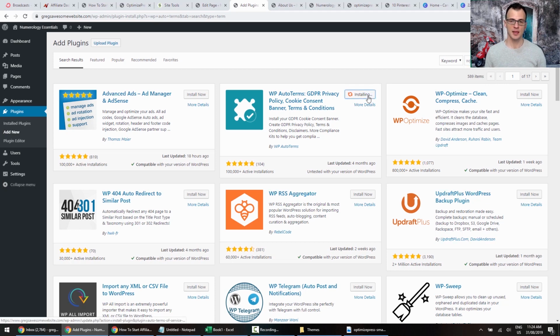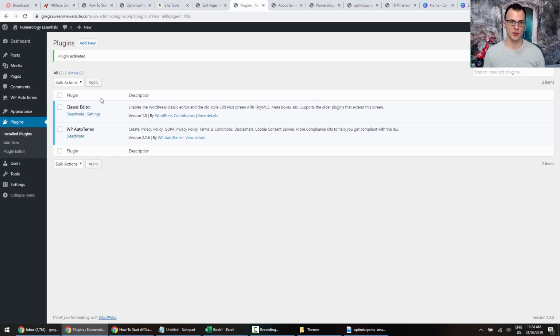It's a free plugin and it will allow you to create terms and conditions pages and privacy pages, which is pretty much a requirement these days if you're going to be doing online marketing. But it's very simple to create. It's just something that's legally required to have on each site. And it also gives Google a signal that your site is actually legitimate and trustworthy.